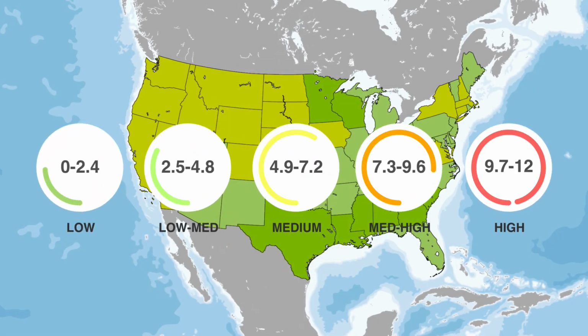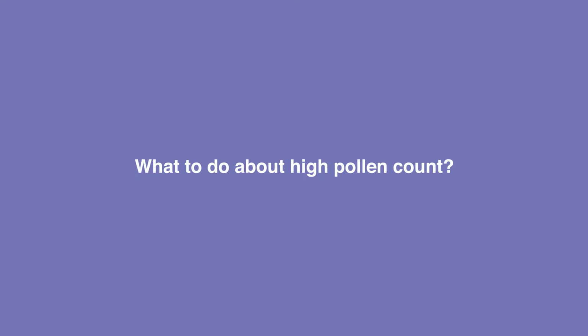What is considered a high pollen count? Pollen levels reported on Pollen.com fall on a 0 to 12 scale, 0 being the lowest and 12 being the highest.